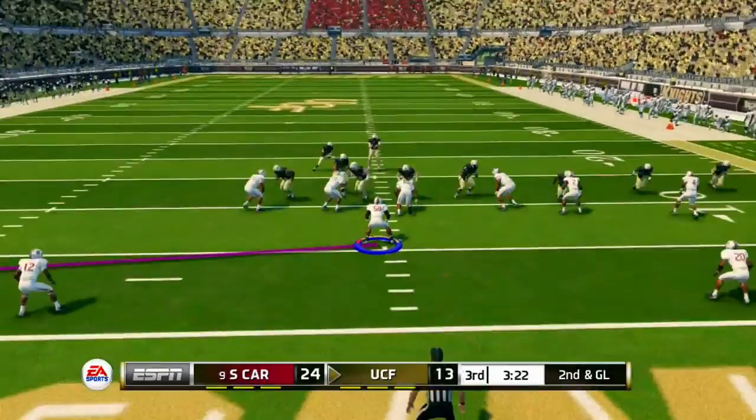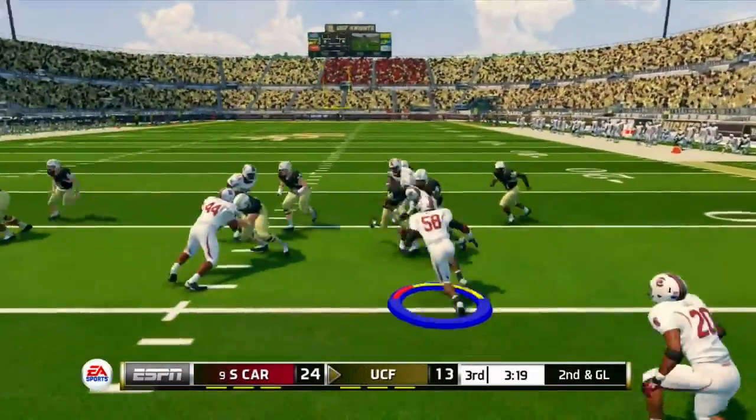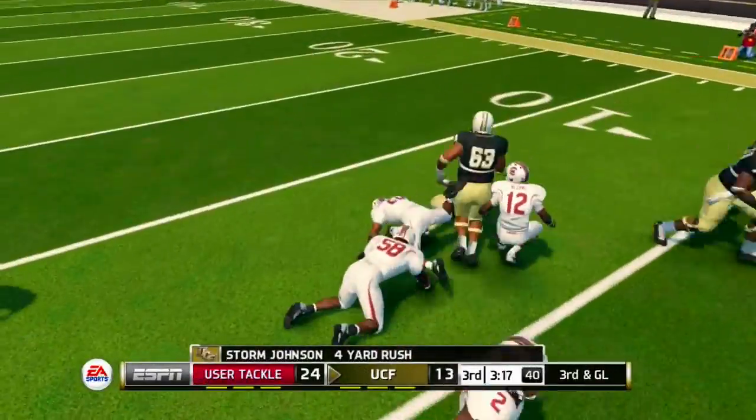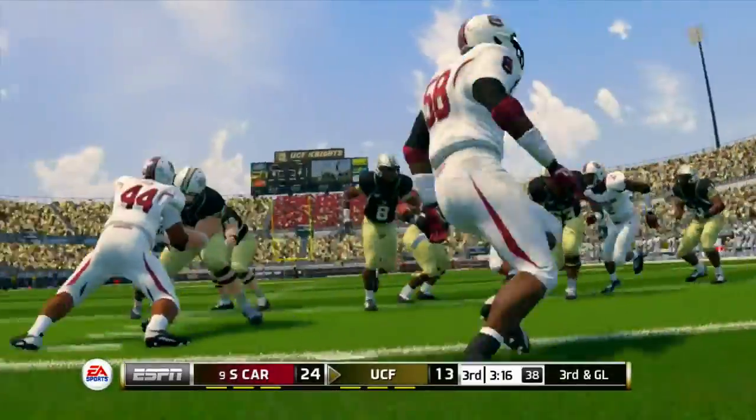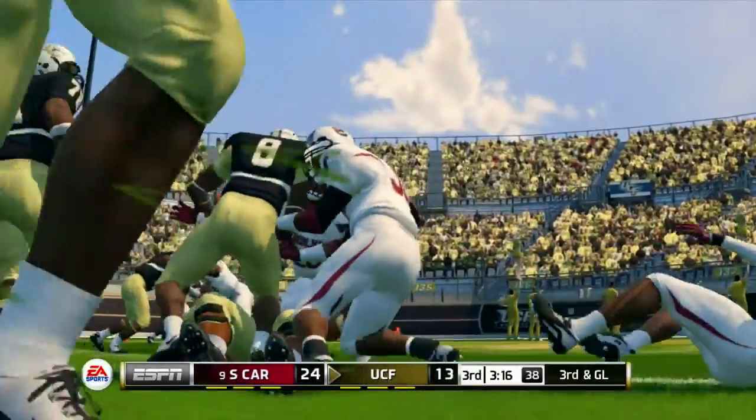Now 2nd and goal. Earl has the zone to the left. It's a handoff to Storm Johnson, but Earl is in on the tackle. He only gains 4. Now 3rd and goal with 3:16 left in the 3rd quarter.